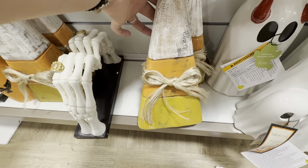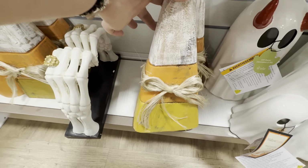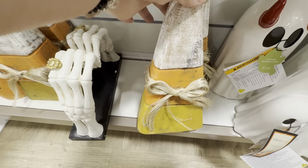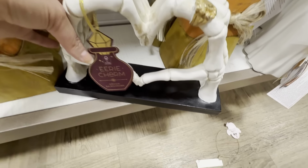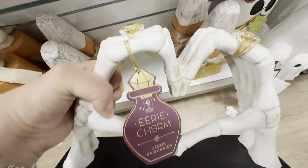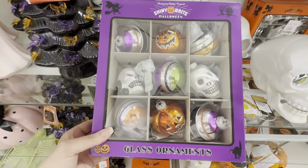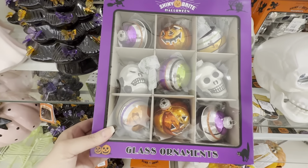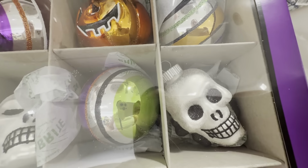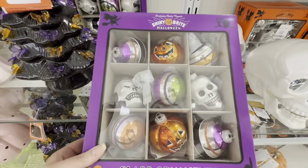For $14.99, you have this wood piece here of this candy corn. I actually like that, and I don't decorate with candy corn at all, but I think that's a really nice piece. And for $12.99, we have the Skelly hands making a heart with all the gold rings on their fingers. That's cute. And we have these shiny bright ornaments here too. This pack is really cool. It comes with 2 of the jack-o'-lanterns, 2 of the skulls, and then 5 of the multicolor striped balls.